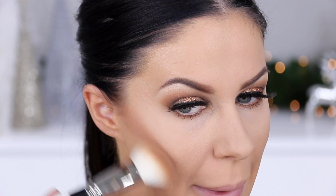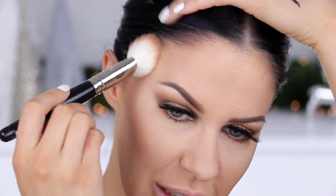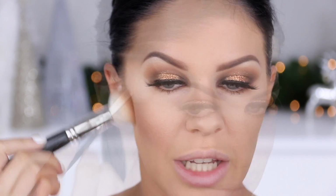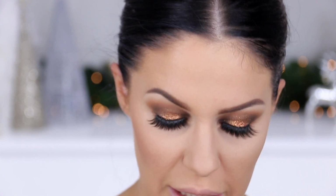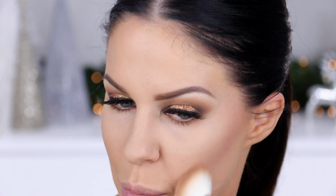Oh, she's pigmented. Okay, this is super pigmented. Go easy. Look at this. Oops. I mean, I'm not mad that it's pigmented, but tap the excess off your brush before going in. A little goes a long way, for sure. I do feel like it looks really nice on the skin though. It's a lovely colour, sort of not too warm, not too cool. Like it's perfectly in the middle.